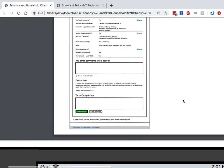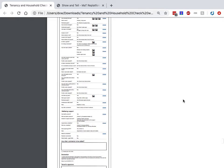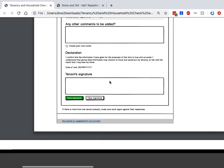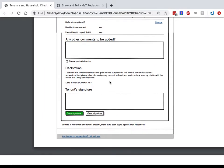Can I ask, if it's not too late, is there any possibility to add an option when the signature appears? Because I've had quite a few issues where it might be, for example, an elderly tenant or someone who's finding it difficult to use their finger. In that scenario, I'd ask them to use a pen and sign on a bit of paper and take a picture of it.